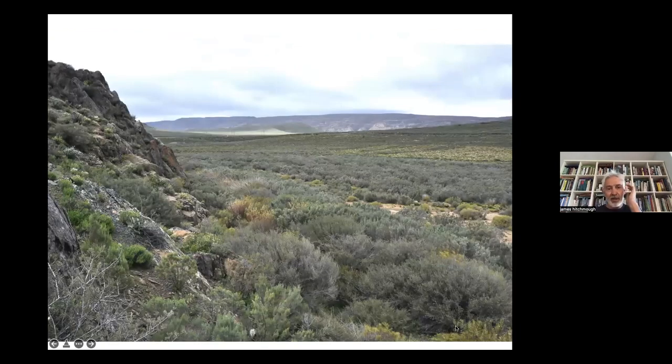By contrast, this is renosterveld, on shale or clay-based soils, and the dominant plant there is rhinoceros bush, that's the grey shrub. But this is, again, very, very geophyte-rich, bulb-rich, and opposed to fire. These are quite extraordinary places. This is quite high-altitude renosterveld.